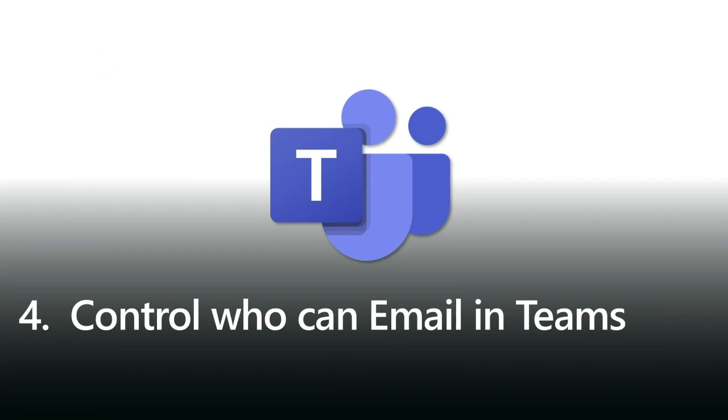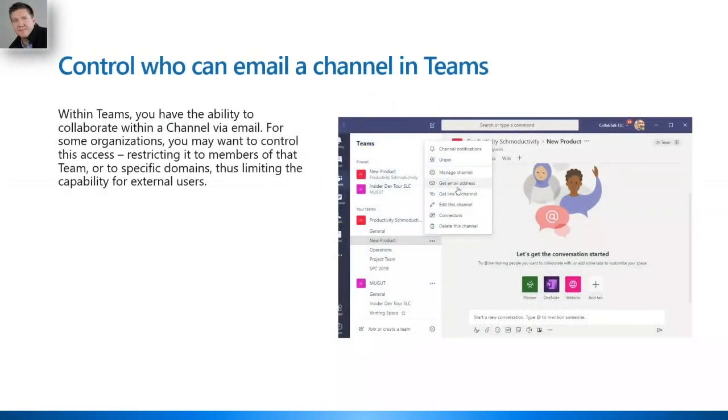Another simple tip. Again, this shouldn't be groundbreaking for anybody. Don't worry, they're going to get a little more interesting as we go through. But this one is controlling email access to Teams, and a lot of people have asked about this and want to understand, hey, what can I do here? Well, if it's been allowed by the administrator, you can actually email and send things directly to the threaded conversation in a channel.